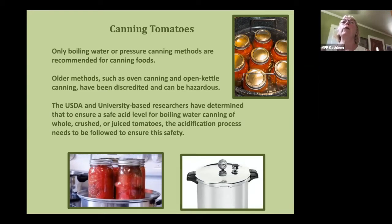Only boiling water or pressure canning methods are recommended for canning foods. Older methods such as oven canning and open kettle canning have been discredited and can be hazardous. The USDA and university-based researchers have determined that to ensure a safe acid level for boiling water canning of whole, crushed, or juiced tomatoes, the acidification process needs to be followed to ensure this safety. Next slide, please.